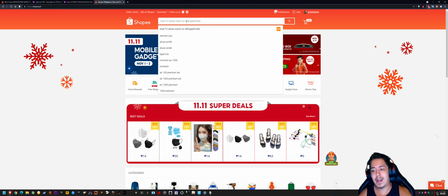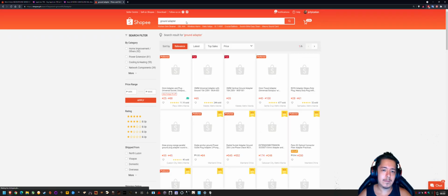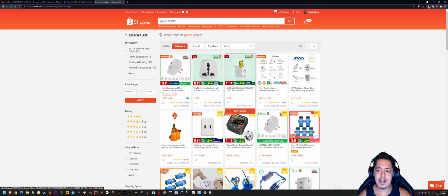And I've actually got my system set up on a DIY ground right now, which I've been running for a few years, and it also helps the surge protector to function better when they've got some kind of grounding pad for minor surges. So ground adapter, this is what they look like. If I just search ground adapter, it's just like this.